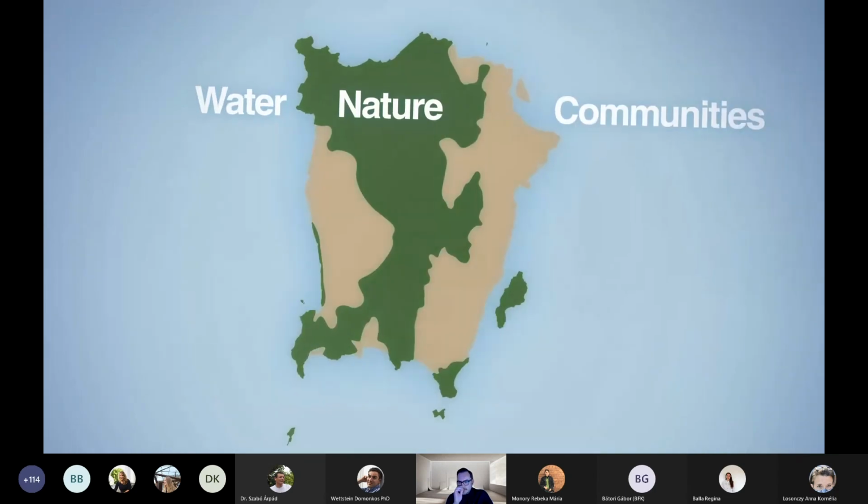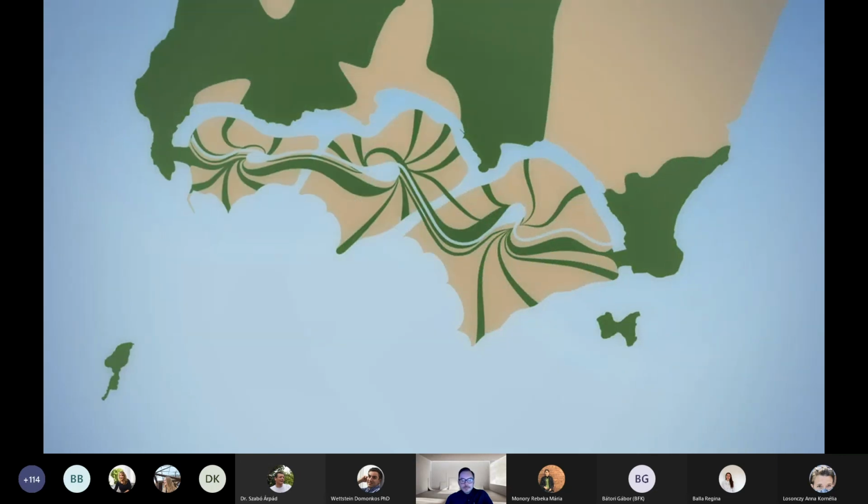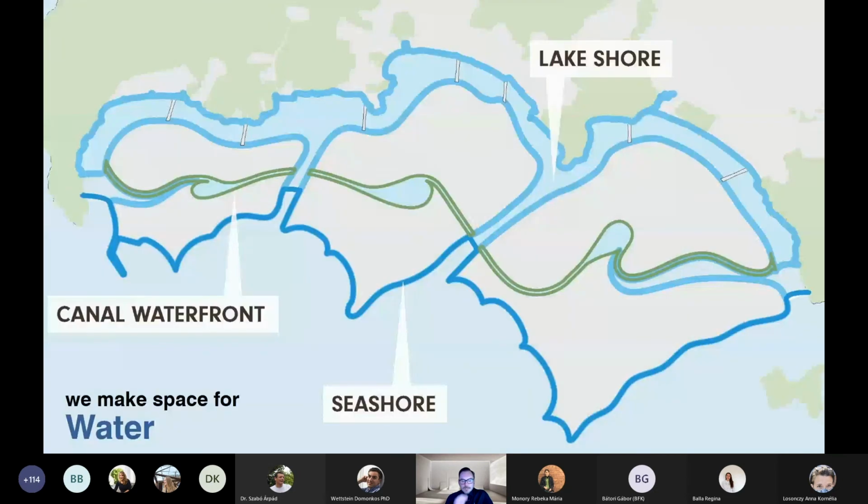So in order to do that, we took three main elements and blended them together into a novel hybrid of, so to speak, urban living. So this hybrid model included making space for water, which is a key ingredient in this location. We created three distinct types of water bodies within the proposal. The seashore, of course, which was also needed as a means of flood protection, but we also introduced the canal waterfront in the middle and the lakeshore towards the southern edge of the existing island.